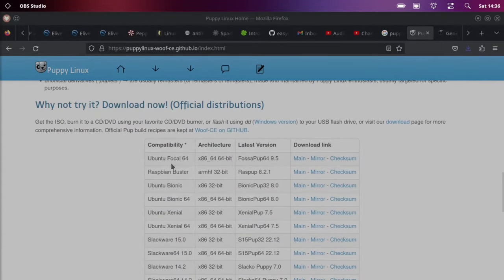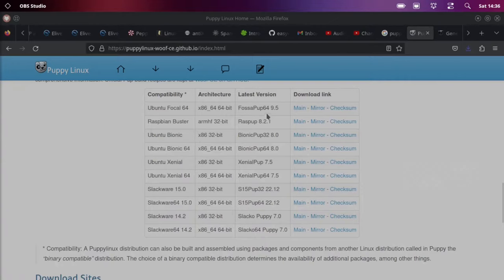So, yeah, you just scroll down and choose your flavor down here. Ubuntu Focal 64, so it's based off Ubuntu. FossaPup 64 9.5, okay, so it's 9.5, the main one. And for ARM, for the Pi, you have Raspbian Buster, RaspUp 8.2.1, and I accidentally downloaded Ubuntu Bionic. I thought that was the latest, so good thing I double checked on that, and you don't want any previous version, you know, goof ups.